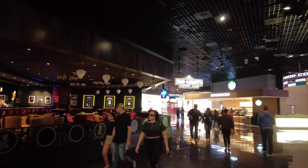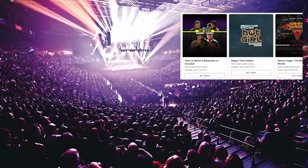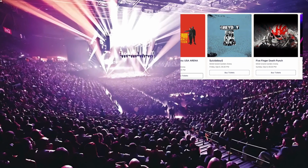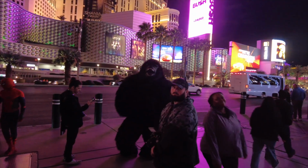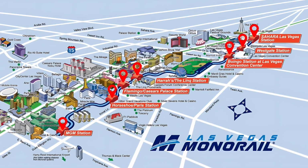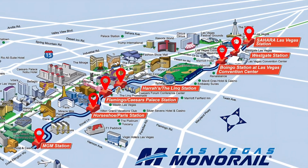The district is an area with plenty of shops, restaurants, and experiences. The MGM Grand Garden Arena is a 17,000-seat, multi-purpose arena hosting concerts, boxing, and other sports events. While I personally enjoy walking up and down the strip, note that there is also a monorail, and here at the MGM Grand is the southernmost stop. It goes all the way up to the Sahara at the northern end of the strip, with several stops along the way. I hope you enjoyed this Las Vegas Strip tour.